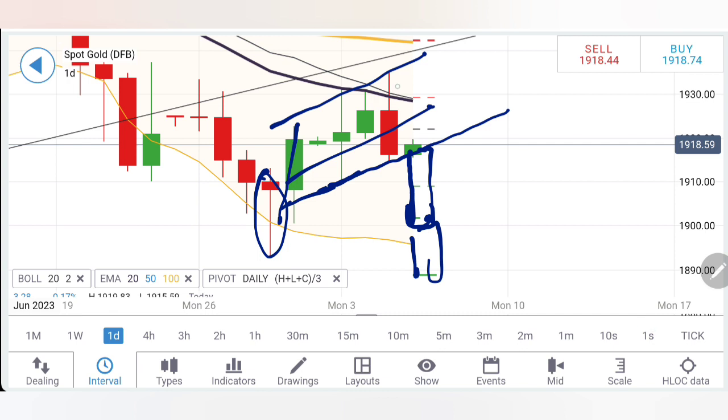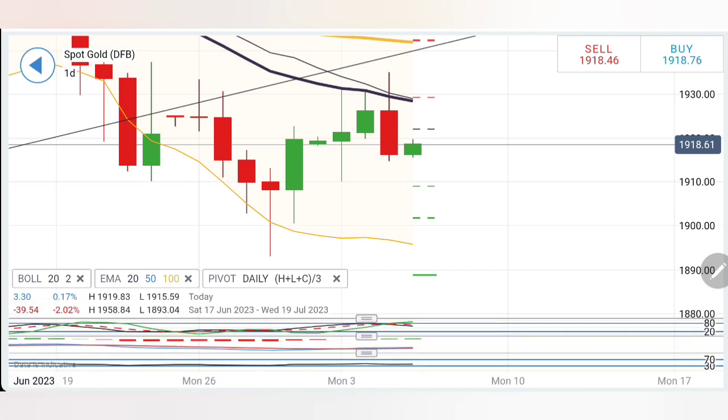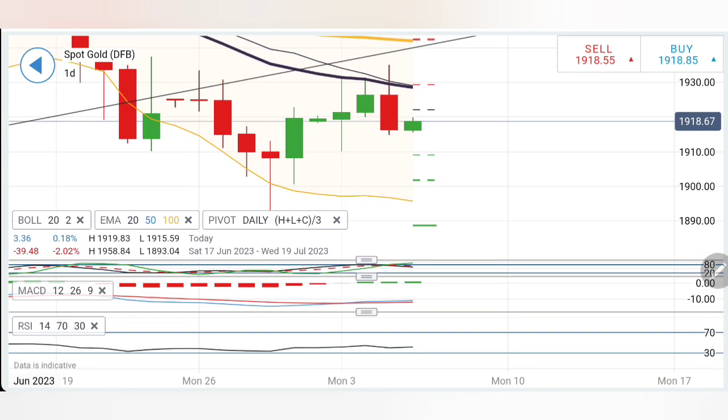Be careful here because see it has seen a pullback here from the higher levels. It has achieved the 20 period moving average and now is looking forward to a pullback. So be careful at 1915 and 1910 levels here. Stochastic is near overbought. MACD is in green but trading with very little divergence, and RSI flat. Considering this, you can buy today at 1922 and sell at 1914 levels.